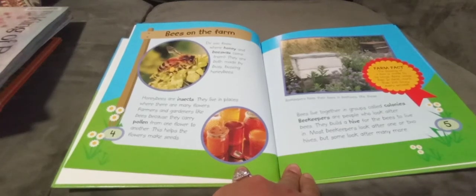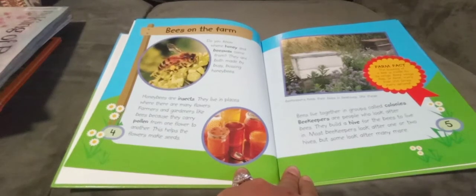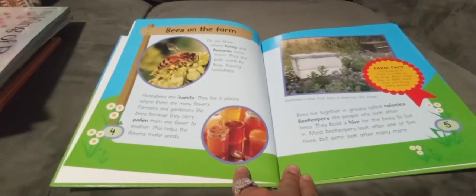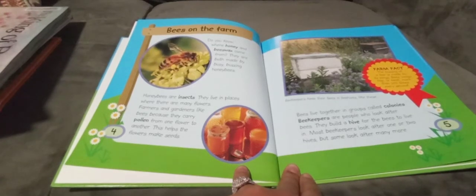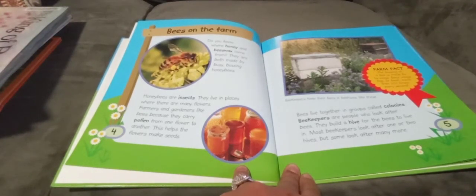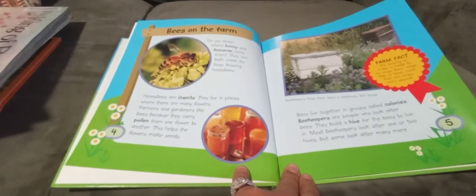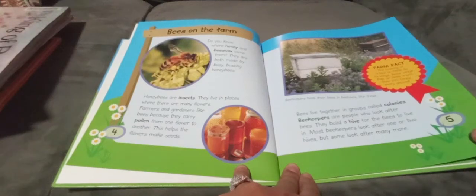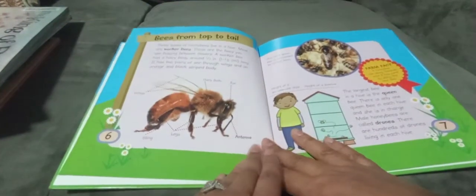Fun fact, the buzzing of a bee is made by its wings. Bees' wings flap or beat more than 200 times every second. Wow! Beekeepers keep their bees in beehives like this. Bees live together in groups called colonies. Beekeepers are people who look after bees. They build a hive for the bees to live in. Most beekeepers look after one or two hives, but some look after many, many more.